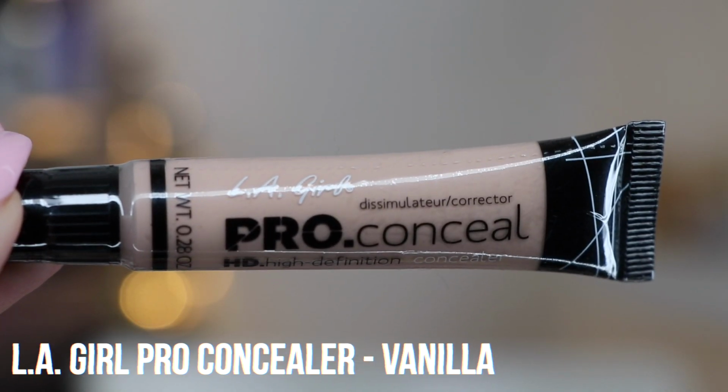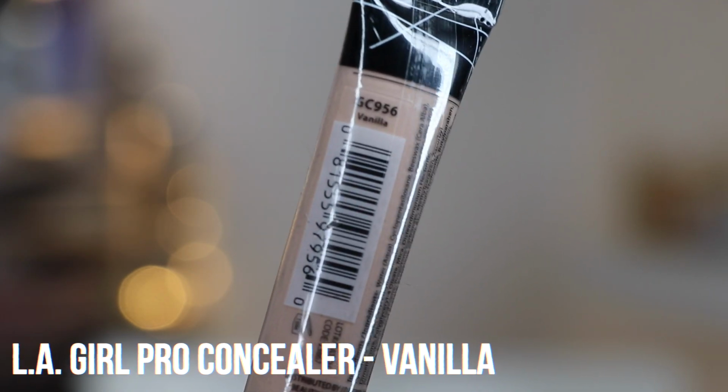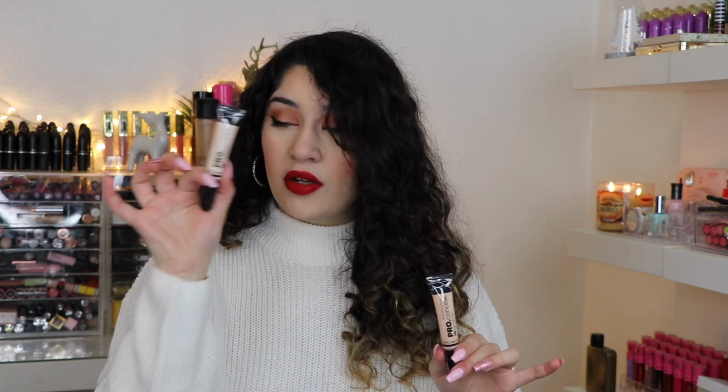But Vanilla maybe looks a little more dark. I just wanted to have a bunch of shades to play around with and see which Pro Concealer is going to be the best for me. If this is too dark, I can put Fair in it, or Fairest, and lighten it up.